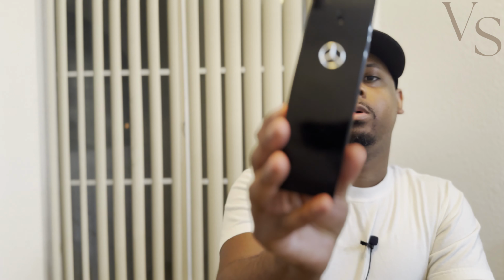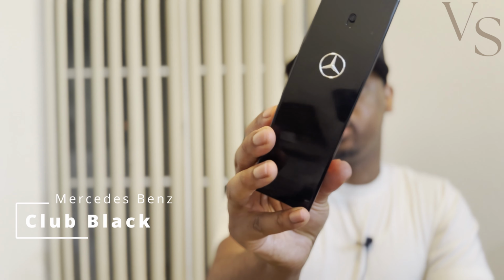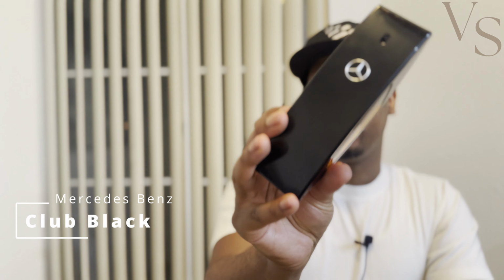So the next one up is actually going to be kind of a crowd favorite when it comes to the fragrance community and gourmands. This is going to be from Mercedes-Benz. This is Mercedes-Benz Club Black. This gets compared a lot to Guerlain Spiritueuse Double Vanille. Also, as of recently, I've been seeing people compare this to PDM's Altair.